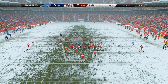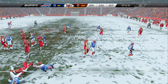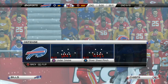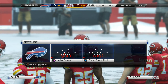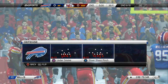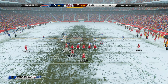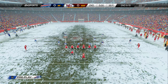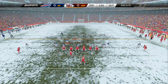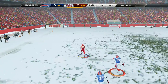First down on the way. Throws the pass. Under fire on that throw. It's a dime look for the defense on this play. Let's go. Second and 10. He'll fire it out to the left. Hauls it in for the first down.